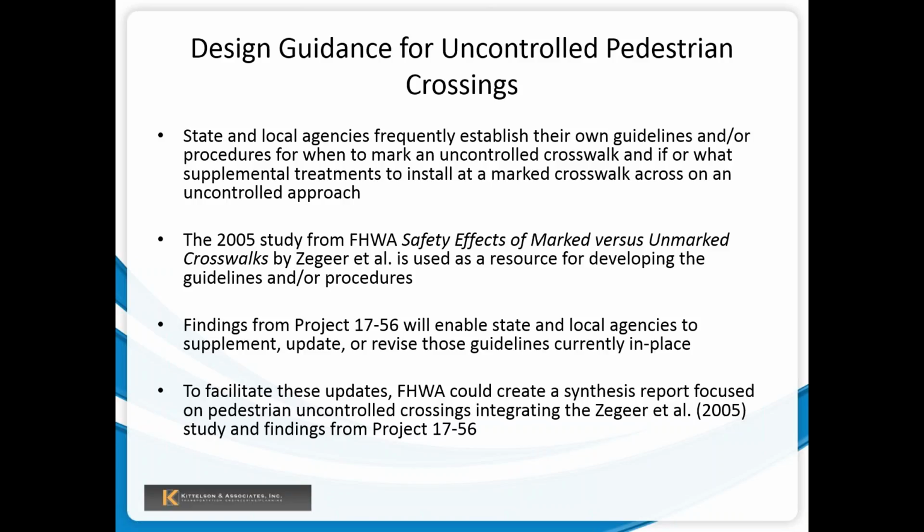Here are 4 different treatments that certainly could be alternatives to improving pedestrian safety on those multi-lane high-volume roads, at bus stops, or where pedestrians are having trouble crossing because of the high vehicle speeds or volumes.